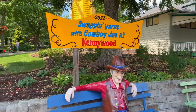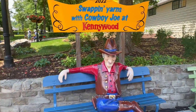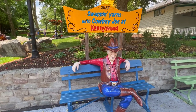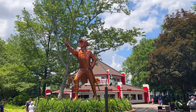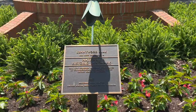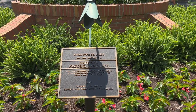So yeah. And if you got any yarns, you can swap them here with Cowboy Joe. Sorry, Cowboy Joe, I don't have any yarns on me today. Maybe next time. I have no idea who this is. Americans, help me out. Who is this? Is that George Washington? I don't know. So Kennywood is actually designated as a National Historic Landmark. Very cool.